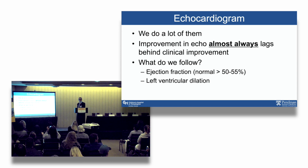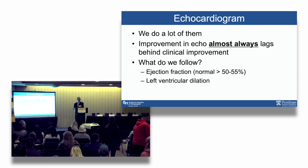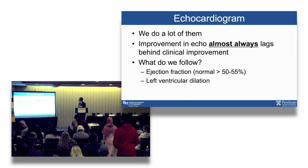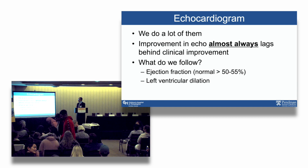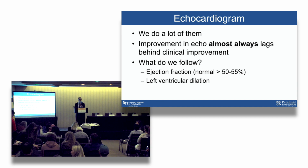Classically, we're taught in medical school that an ejection fraction of 55 and over is normal, but the American Heart Association actually defines an ejection fraction of 50% and higher as normal. You'll sometimes hear us talk about 50 to 55 being so-called low normal. I don't love that because it's either normal or it's not. We also, for patients with dilated cardiomyopathy and left ventricular non-compaction, pay a lot of attention to the dilation of the left ventricle and whether that is changing over time.